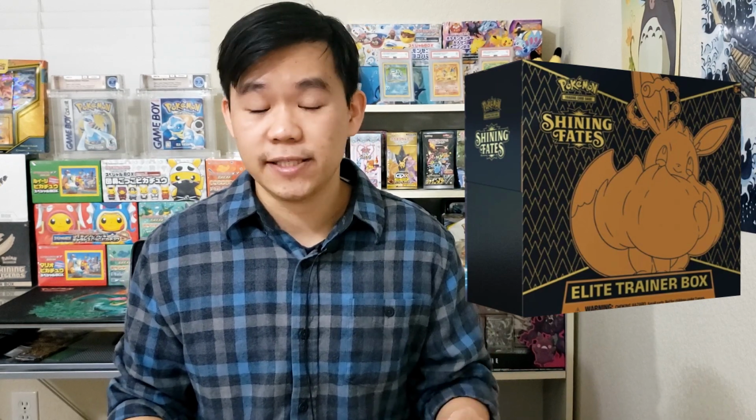First one up, we have Shining Fates, probably the most difficult set to acquire right now. The set is not even released yet, and prices for sealed products of Shining Fates have already doubled. Incredible. A Shining Fates Elite Trainer Box, which MSRP is going for around $50, is going to set you back around $125 for a pre-order on any given site right now.